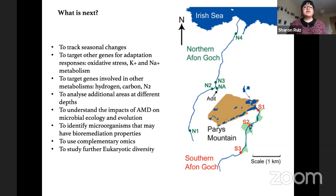We also want to analyze additional areas at different depths. Besides the river and the wetland, we want to analyze the ponds here in the mountain. Something interesting about the ponds here in Paris Mountain is that the pH is different in the highest part of the mountain compared to the lowest part. So that's what we want to know, what is occurring in there.